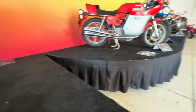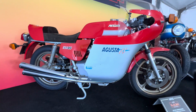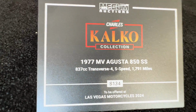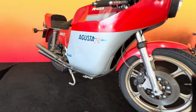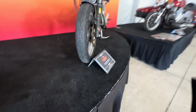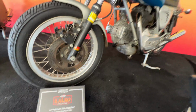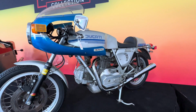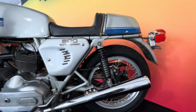I've been going to MV Agusta, 1977 model. That's rare. I've never even seen one of those before. An 850 SS with 1,700 miles on it. Wow. A 77 Ducati 900 SS. That's an ugly bike, but you know what? Those things were cool. The opposed cylinders like that. It's a super sport, which I like.